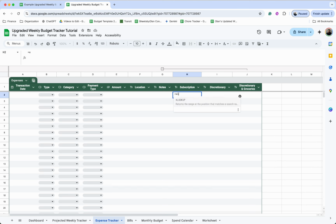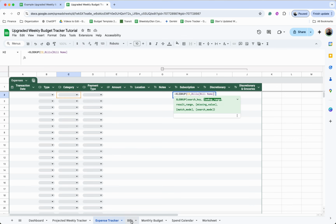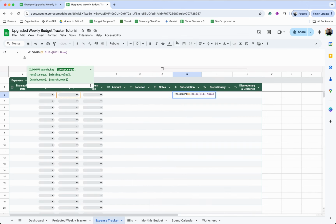So we're going to do XLOOKUP, select the category, put a comma, then the lookup range is going to be the bill name. And this is based off of that bills tab, bill name. So that's our lookup range. We want to return whatever is listed here. So this time we want the subscription. So we'll put subscription.